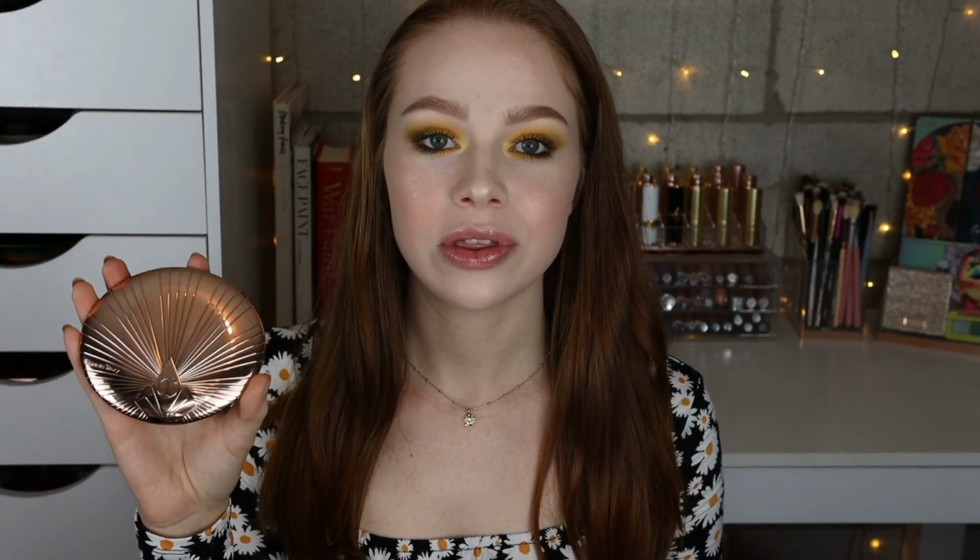So I forgot to mention this before, but I've had no issues with it wearing off throughout the day, but I also don't really have that issue because I have pretty dry skin and powders seem to stick to my skin pretty well. So I would love to know if you have tried this bronzer, if you have thoughts on it, if you're tempted to pick it up, let me know where you're at down below.